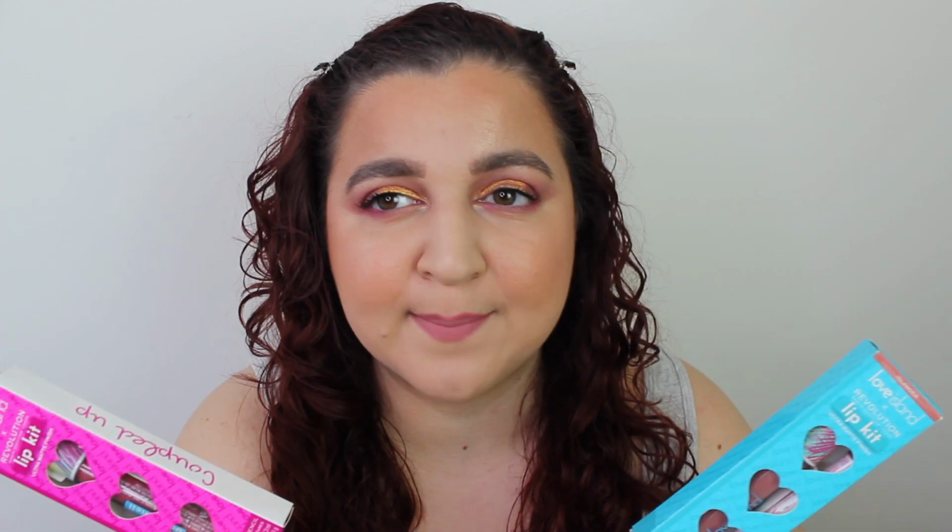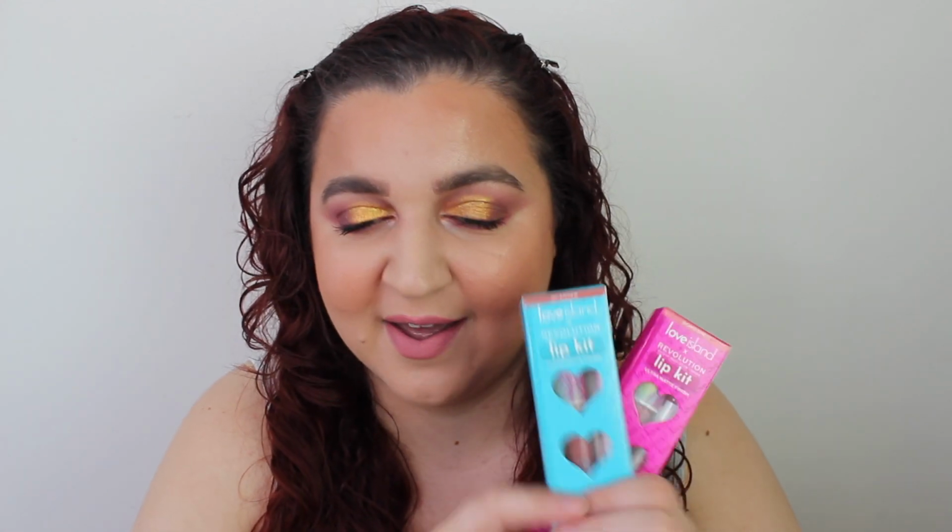I can't feel them on my lips anymore. They're not sticky or anything. They smell insane. I do recommend these quite a lot, to be fair. These are really nice. I'd put a gloss over this though next time for me.